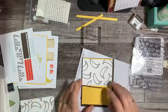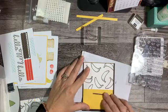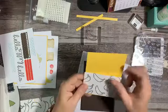But let's see, what was I going to do with this? I had something in mind when I made this earlier. Maybe I like this down here.